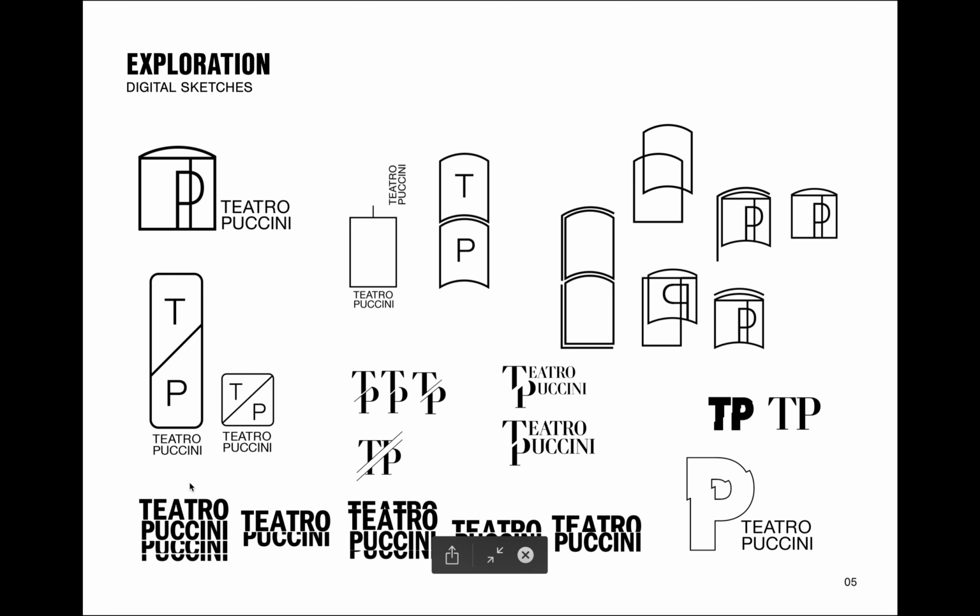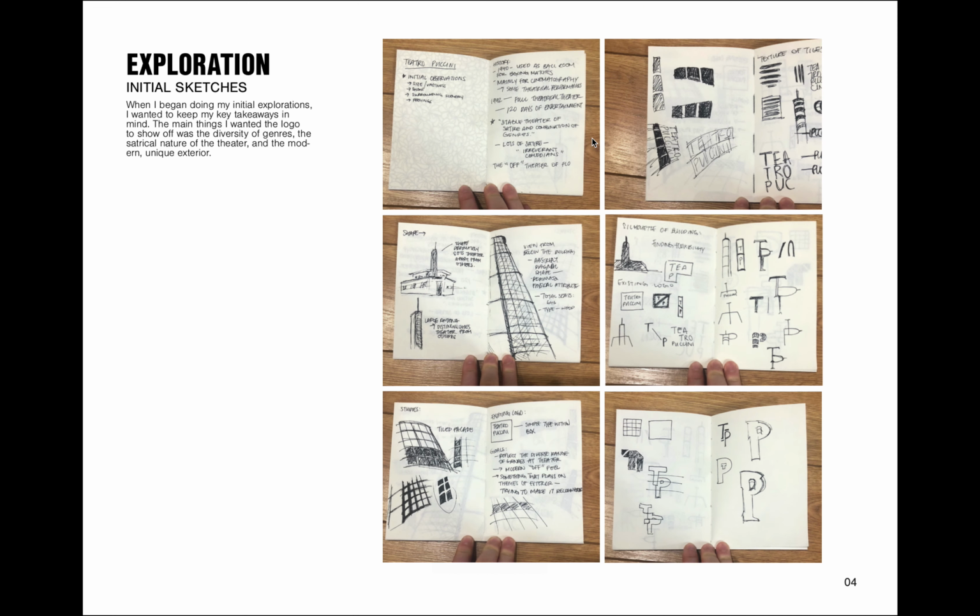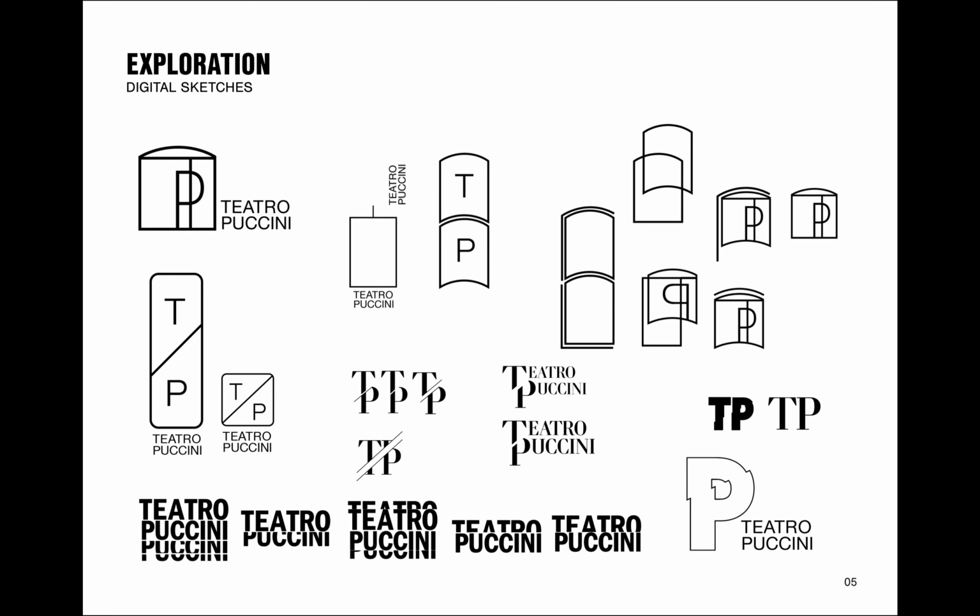I actually started off with this one, which was a very simple take on the exterior, and the different segments here show off the diverse range of plays they put on. I did a lot of experimenting with different ideas and sketches, but then I circled back to the original logo of the theater, which is here. There were a lot of things that I quite liked about that, but I just didn't think it was getting across the real identity of the theater.